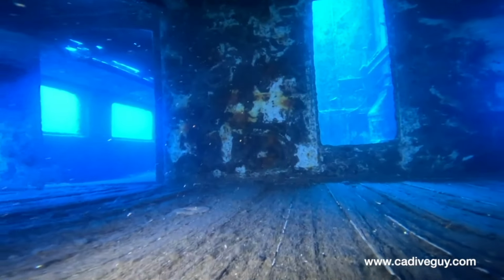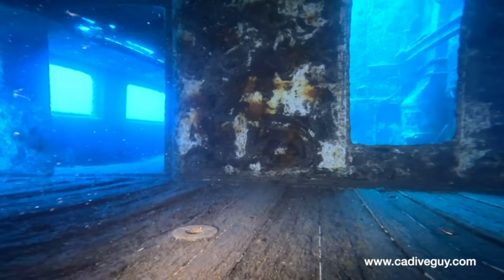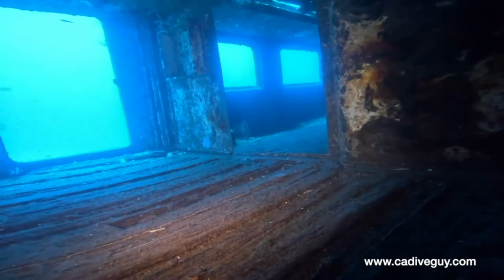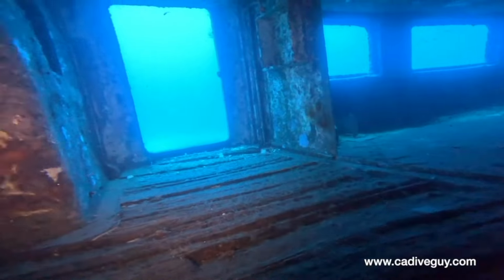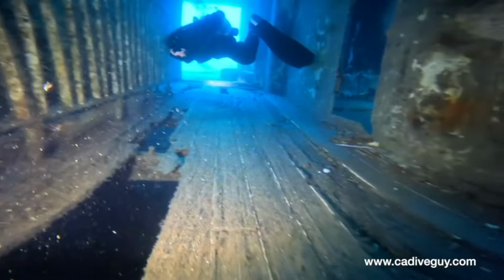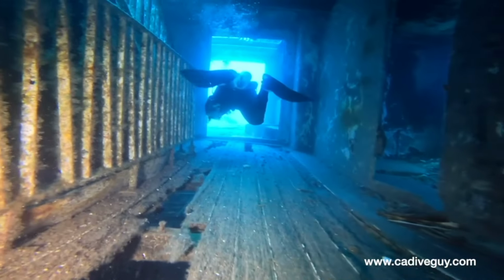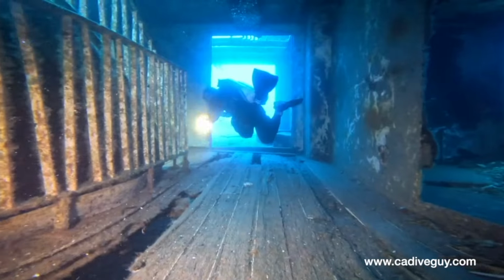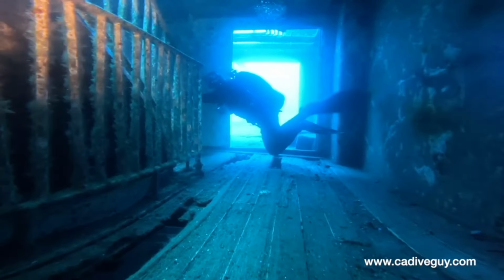This would have been a great wreck to have my 360 camera, but I didn't end up bringing it with me, mainly because, I'm just gonna be honest with you, I'm not very impressed with the 360 camera, but maybe I haven't given it a shot. I didn't want to take a chance at Malta, so I chose not to bring it.